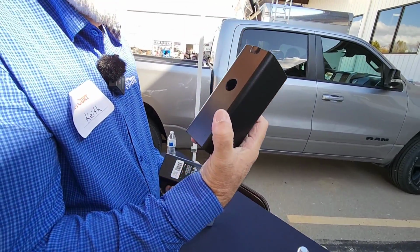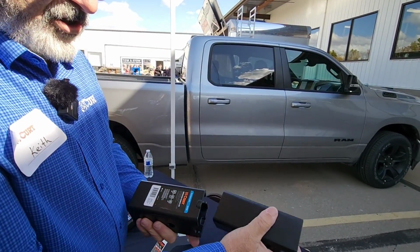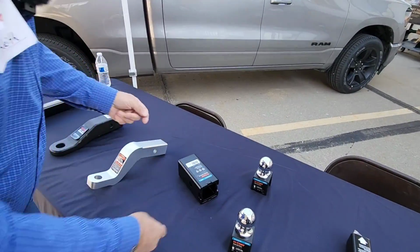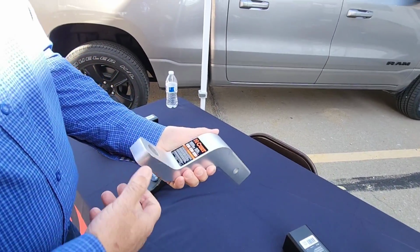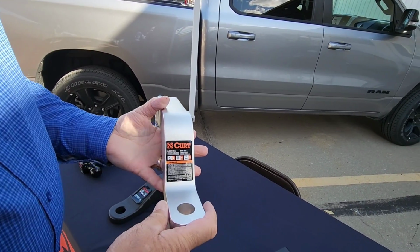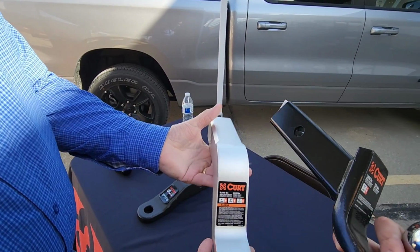Now we also have the 2.5 inch to 2 inch available separately, as well as a 3-inch to the 2-inch in a package unit. Very nice. Again, simplicity. Exactly. So we also wanted to bring to the market our aluminum ball mounts. These carry 800-pound tongue weight, 8,000 pounds towing overall, available in a few different sizes, very lightweight.